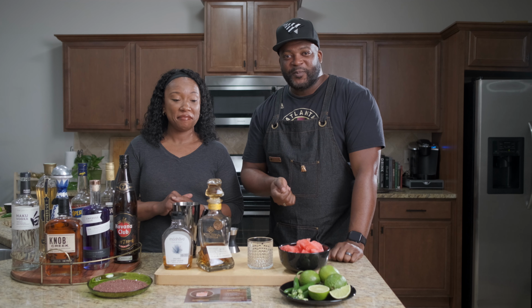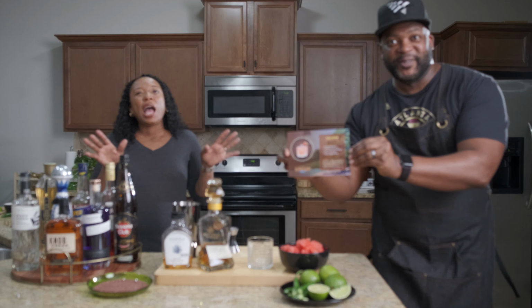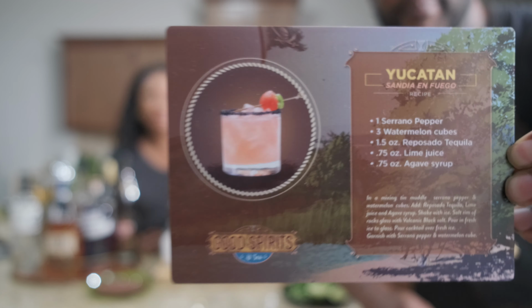So we were looking through the menu, right? The menu was good. There was all types of drinks on there. And then Addy comes across this one right here. This is what she saw. Here, let me bring it closer so you can see. She got looking at this drink right here. You see how pretty that looks?